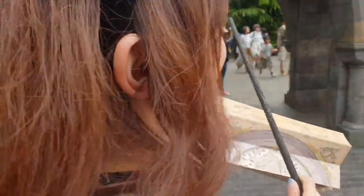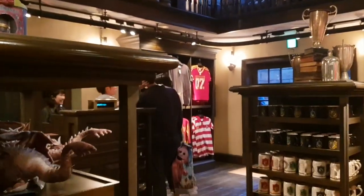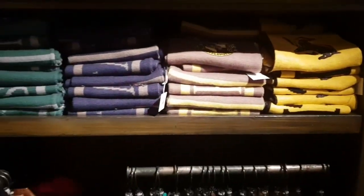You're so happy. In this area, you're gonna find anything you could ever want of Harry Potter. All the shops are relatively small, so they do tend to get very, very crowded, but you can get all of your robes, scarves, any kind of accessories, stuffed animals, like anything you want, they've got it.